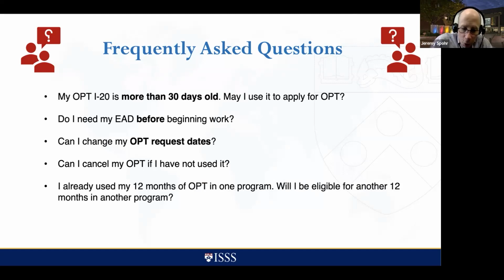If I already used 12 months of OPT in one program, will I be eligible for another 12 months? The answer is yes, if you go to a higher educational level. So if you graduate this year with a bachelor's and you do OPT for a couple of years, and then maybe you come back and get a master's, then you can apply for OPT again. Or same thing with masters. You graduate this year with a master's, you do OPT for a couple of years, then you go to a PhD program. And the answer is yes, you can apply for OPT at the PhD level. As long as you go up in level, you can apply again.